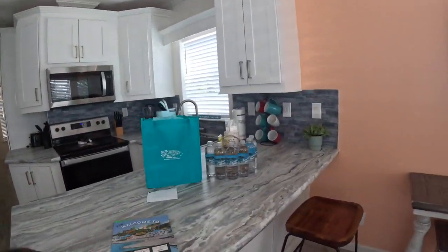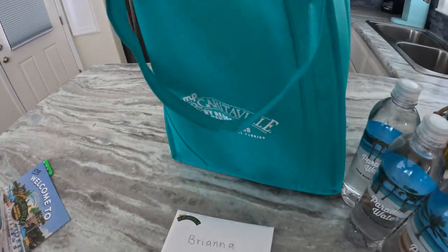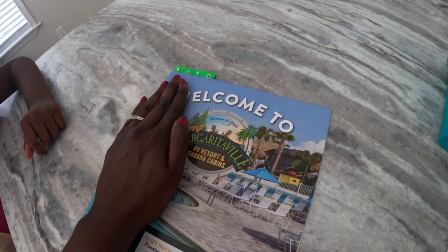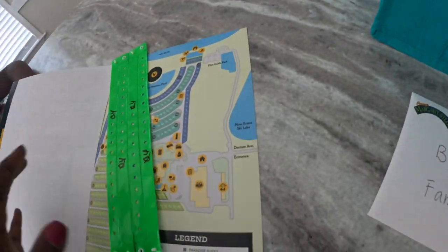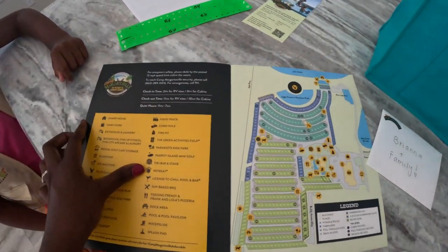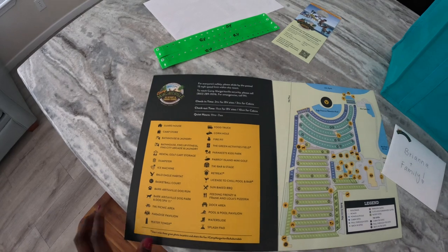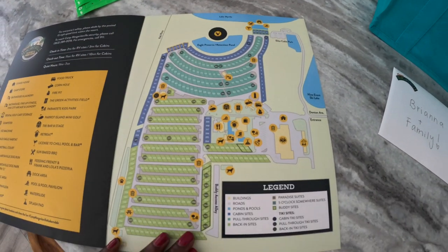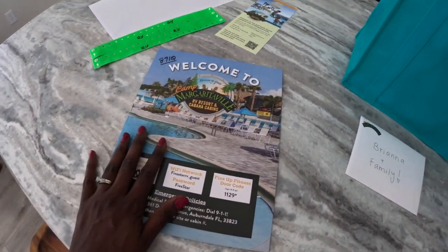But look, they left us some waters and a nice card and bag. You get a nice map that tells you exactly where you are and passwords and stuff like that. And you have a map of the actual resort. So check-in time is at 3. They do also have RV sites. And then this is just a map of the entire place. So it is a gorgeous, gorgeous property. We're so excited to check it out.